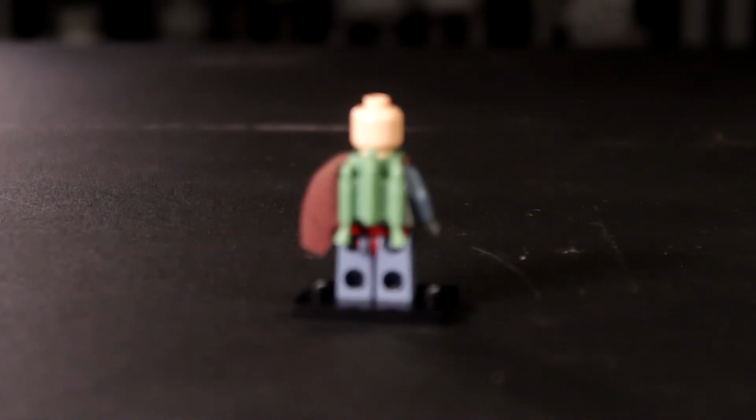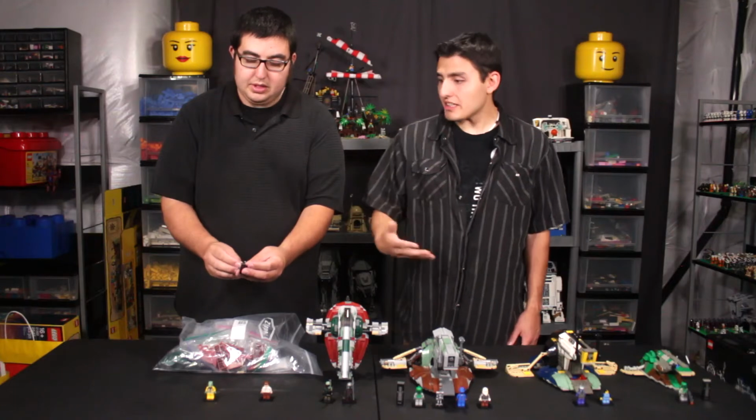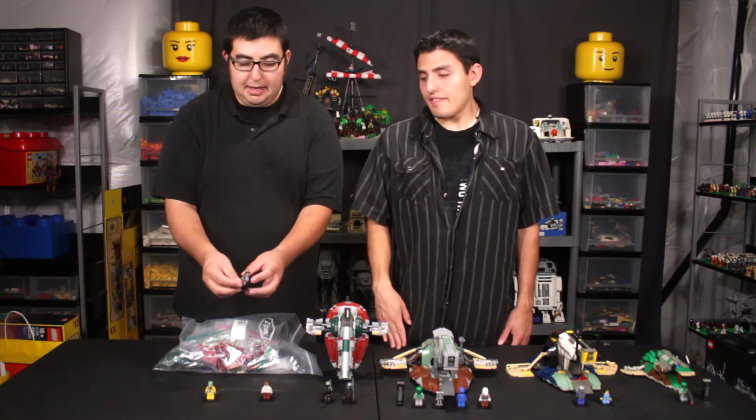His helmet comes off. You see an actual face. Now they're starting to get real, like the color we're seeing. Yep. You know, his armor's painted on, not a sticker. You see the cape. The jetpack is separate.